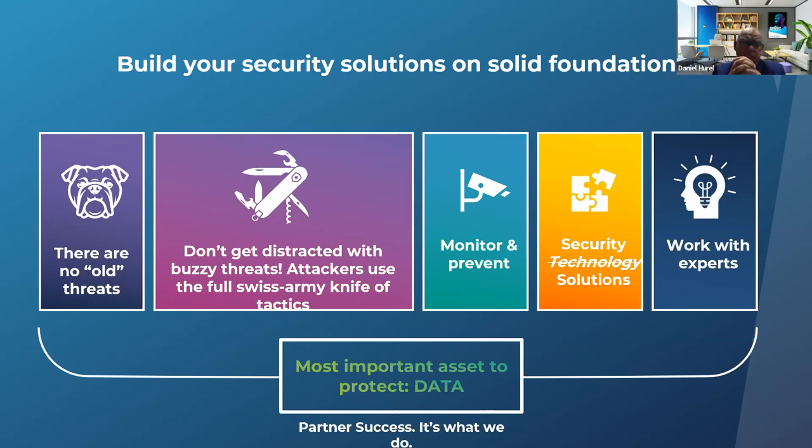So how could we do that? We need to monitor the network. We need to prevent. We need to be advised by experts. We need to think about solutions instead of thinking only on the technology. And definitely, we need to protect the most important asset, even of the consumer, but also on the business side, which is the data.